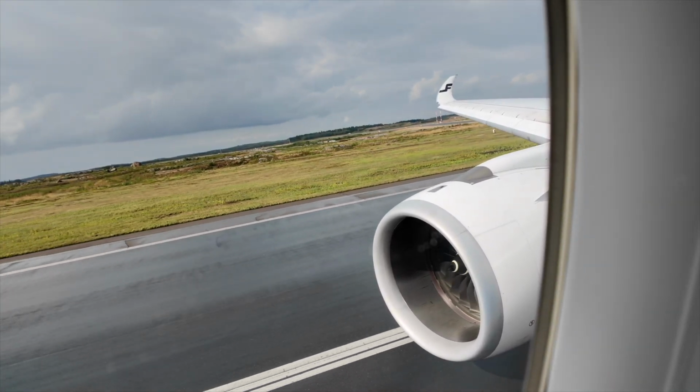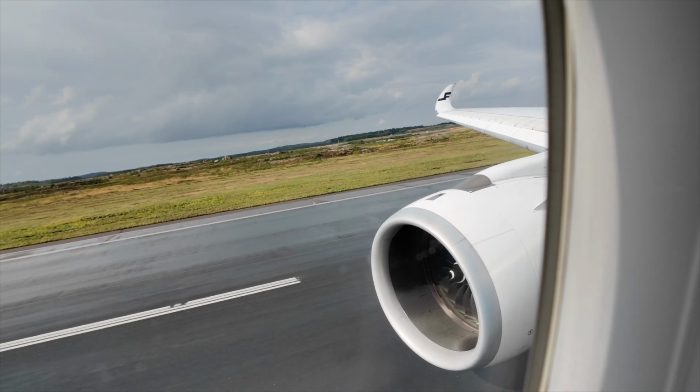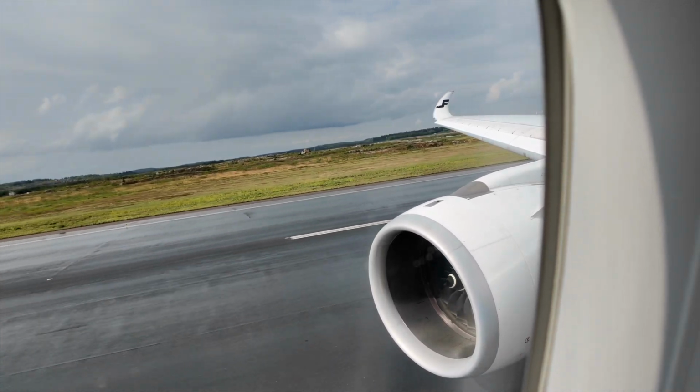Welcome to Helsinki. Please remain seated and keep your safety belt fastened until the sign has been switched off.